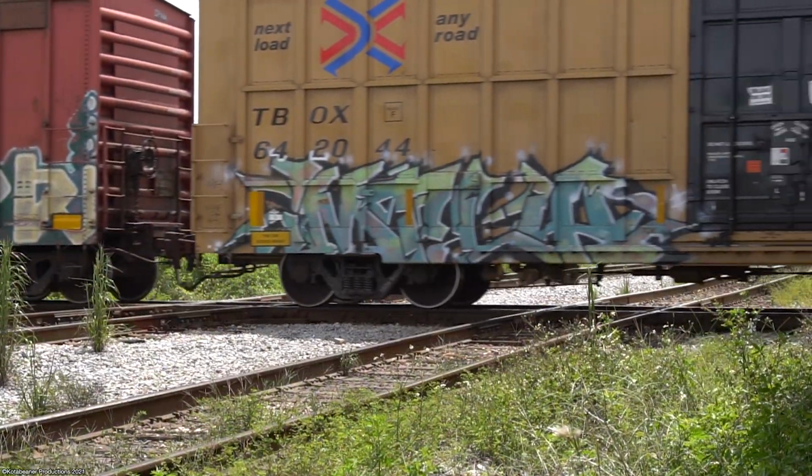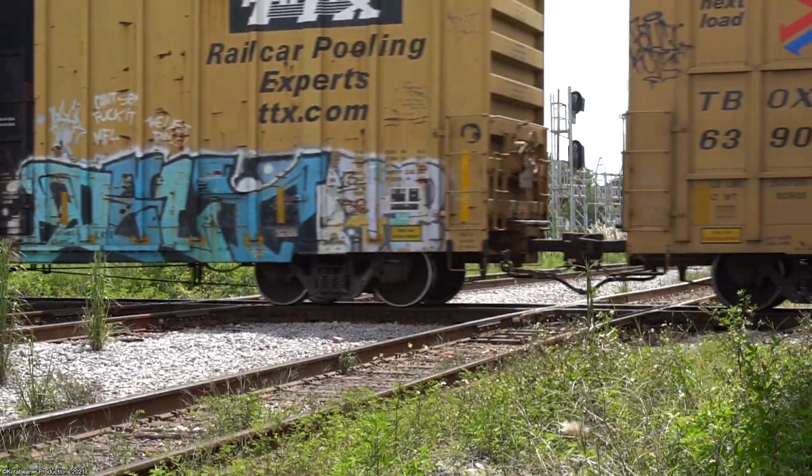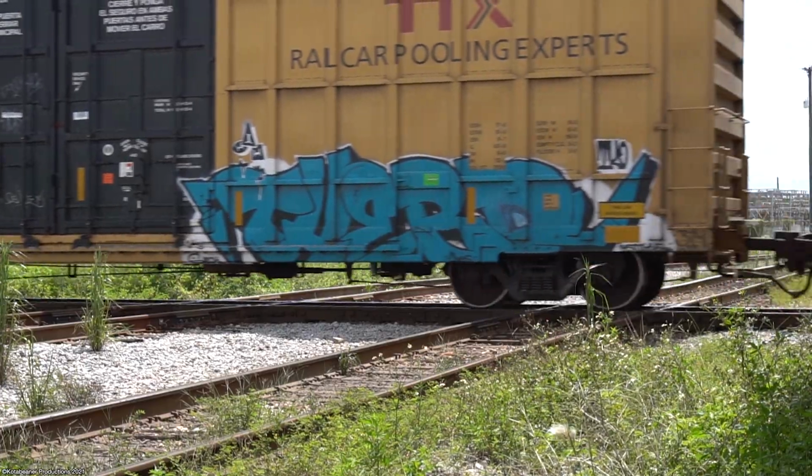And now reversing back east toward Winston, they'd stop at the top of the hill to switch Park Road and the multitude of industries that reside off the spur there.